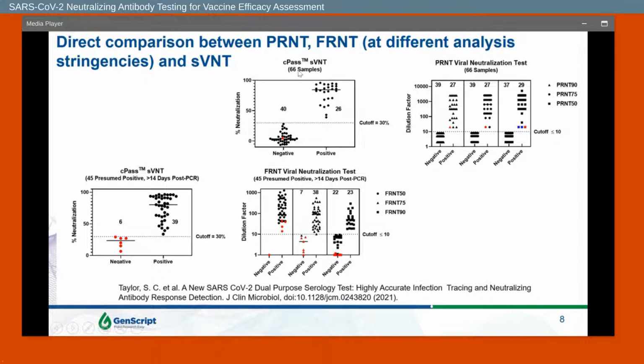So cPass called 26 of the 66 samples positive, 40 negative, and with PRNT at a higher stringency, which is what's recommended to be used with this type of test, either PRNT 75 or 90, 39 of the samples were called negative and 27 positive. So only one sample in red here was called negative for cPass, but positive for PRNT. So very close correlation.